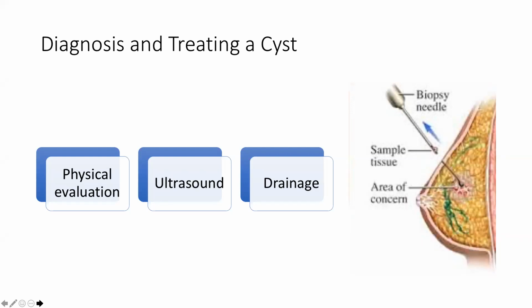I had this procedure done a couple of months ago as I did my own self-evaluation of my breast and noticed a lump. And I must admit that it was a painful lump area, and I went to my doctor and had this ultrasound done and noticed it was a cyst of my breast and had the fine needle aspiration done. It wasn't too painful at all. It took about a couple hours, and thank God it was a benign cyst.